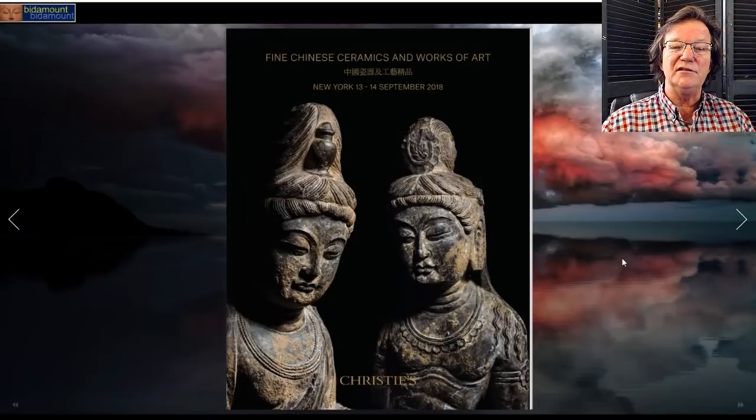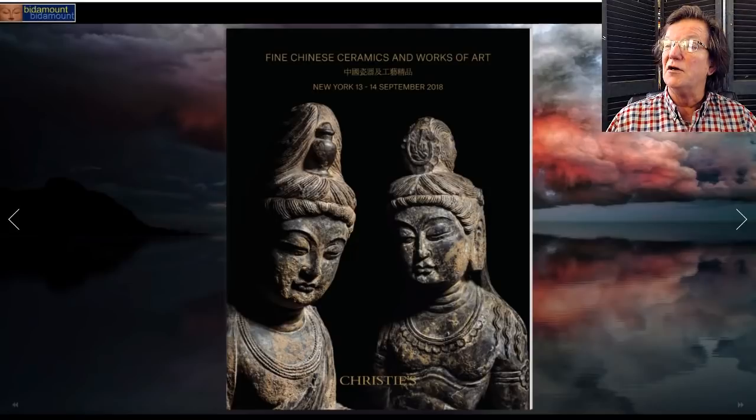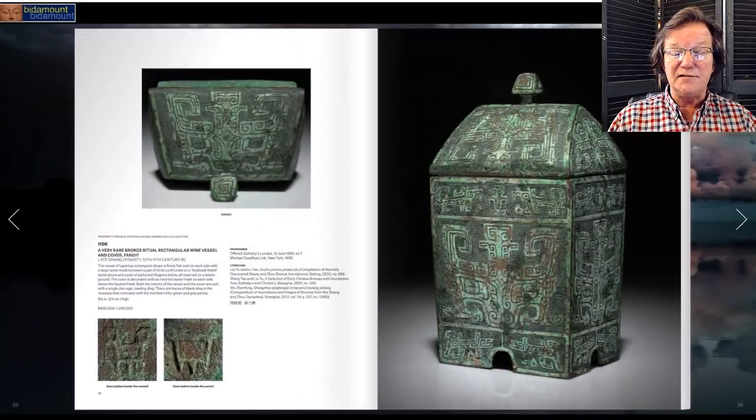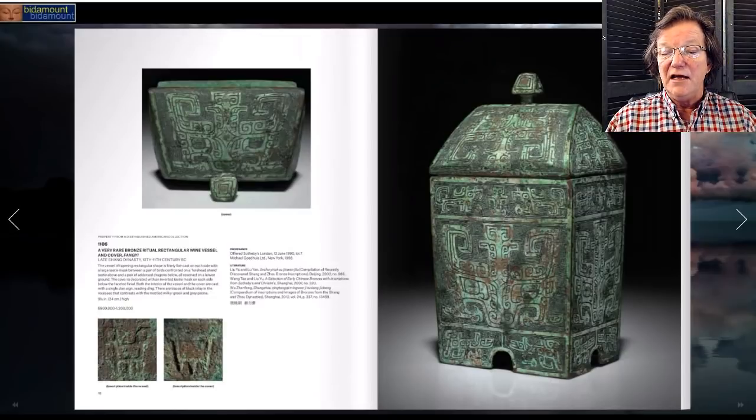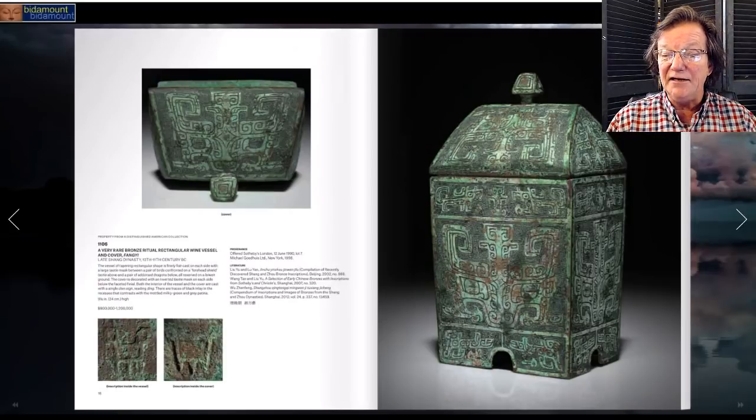Start right away with the Christie's sale of fine Chinese ceramics and works of art. This was the catalog that had all the bronzes in it, and it had obviously the pair of Tang statues, 25-inch statues on the cover. Just beautiful examples. But before we get started, we're going to hop over and take a look at this. This was the Fang Yi, late Shang dynasty example. It's a wine vessel. These are not big. The photographs always make these things look much bigger than they are. This thing was about 9 inches tall.